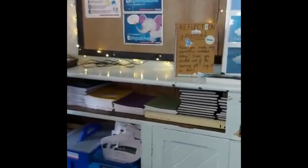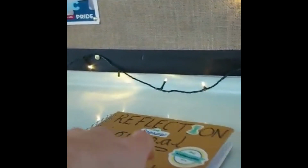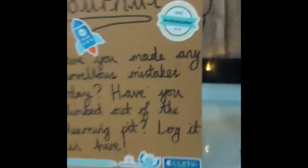We've got our sunshine board, which we use for our positive behaviour systems. We've got our reflection journal, where children can share any marvellous mistakes that they've made and jot them down and share them with the rest of the class to support them with any learning they're doing in the future, and really celebrate those mistake-making processes. And I, as the teacher, log in there regularly because I make plenty of mistakes.